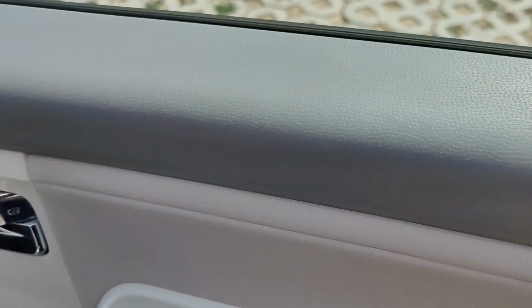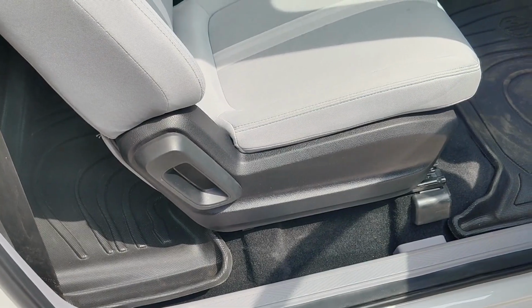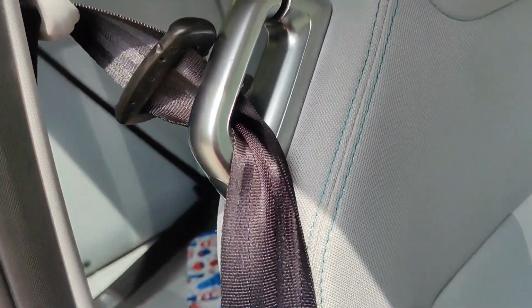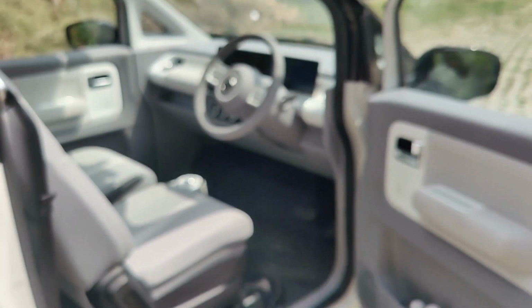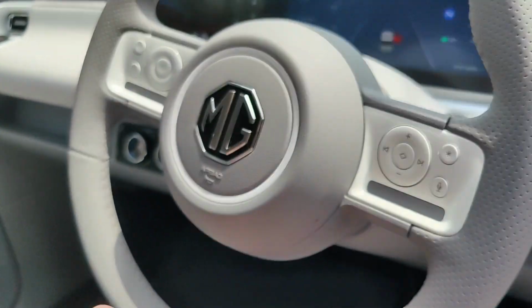And the problem here is that you don't get adjustable seats with this MG Comet EV, and that's how the seat belt looks. And yeah, a very impressive cabin. I really like the colors on offer. Let me just go in.